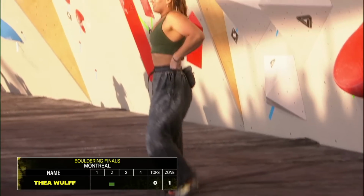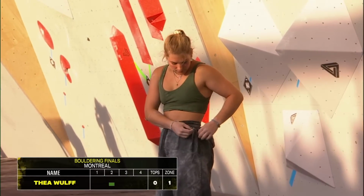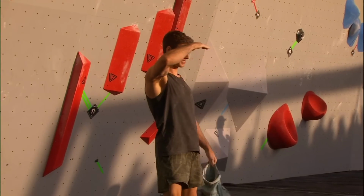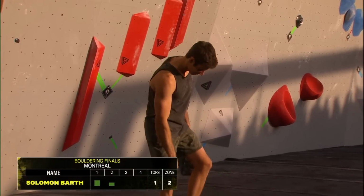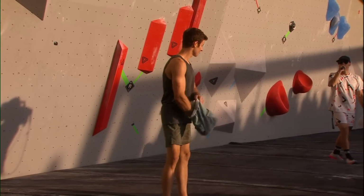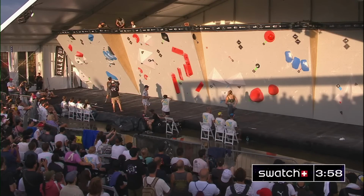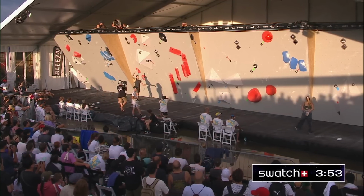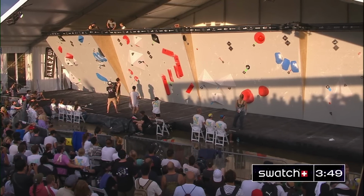So back up to the top here. Thea Wolf right here, getting ready, having some problem in the beginning of this event. Yeah, she didn't really solve boulder 1, never really got to the bonus. Boulder 2, she topped it, but was called back because she didn't show control and had to try it again, and was unable to get back up there. So she'll be dealing with some internal frustrations. She still thinks she should have had a top in the bag, but needs to shake it off and move on.